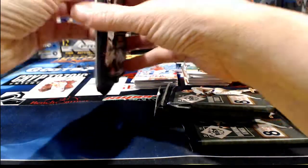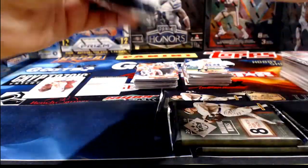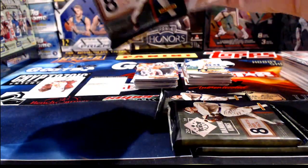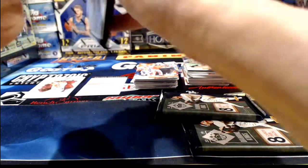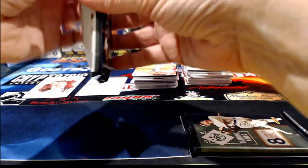Kirk says he's got to have some Nats mojo. Looking for some Washington Nationals. Trying to bring it home for you, Kirk. I'm trying, my friend. I'm trying. Trying to make you some money.